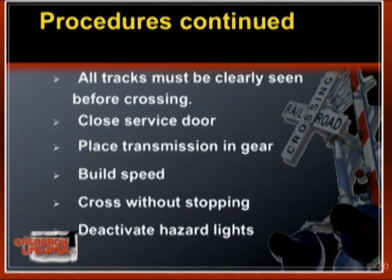Once you've determined that all tracks can be clearly seen and there are no trains approaching, close the service door, make sure your transmission is in gear, and build speed so that you can cross the tracks without having to shift gears. Why do you think it's important that you don't shift gears while crossing the tracks? The answer is you don't want to stall out and stop on the railroad tracks. Once you've cleared, deactivate the four-way yellow hazard flashing lights. Continue on your route.